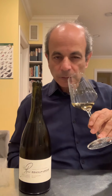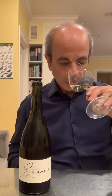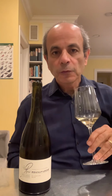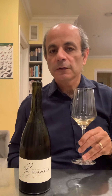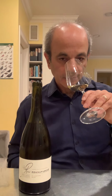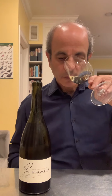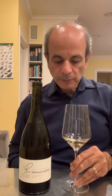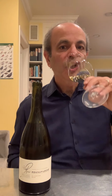No vanilla to really speak of, which is good since it's not in oak. More on the fruit side, the greenness. I'd say it's more like a green wine, which, to me, adds to its freshness. A little bit of acidity. Just a really good meal starter wine.